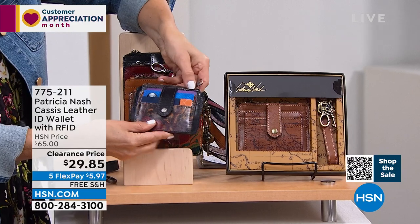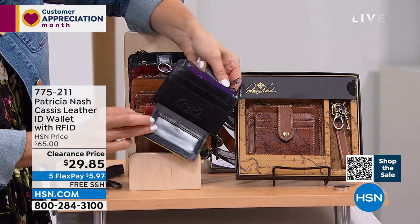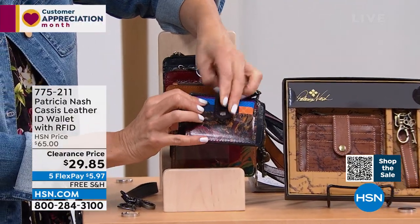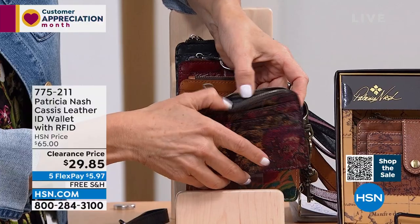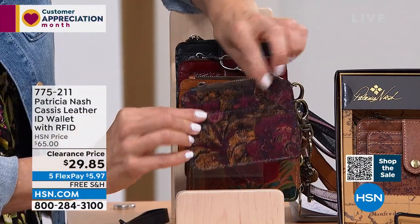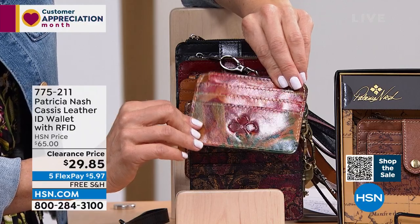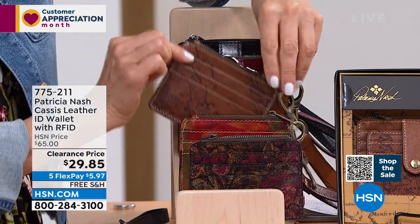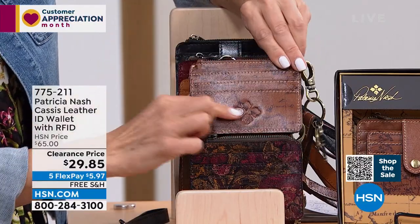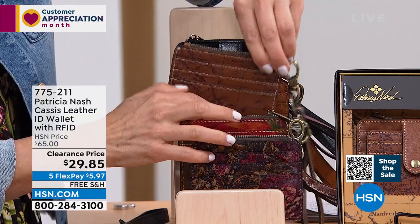So there's a couple florals here. You can see all the great details and how it expands, and you have the ID window on the inside. So it's a nice little wallet, but it's really beautifully designed front and back with a coin purse. Vintage floral. We have our beautiful, I think this one is Heritage Multi. Yes, thank you, Rick. I don't have my card out here yet. We've got our Italian map design. That's always a Patricia Nash classic. You can never go wrong with that.